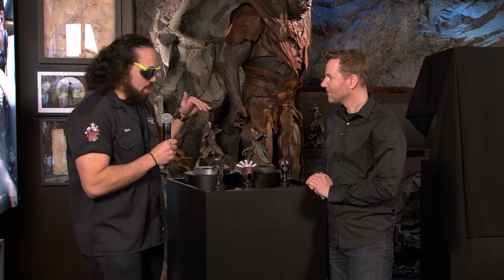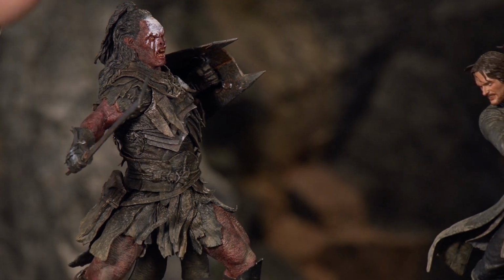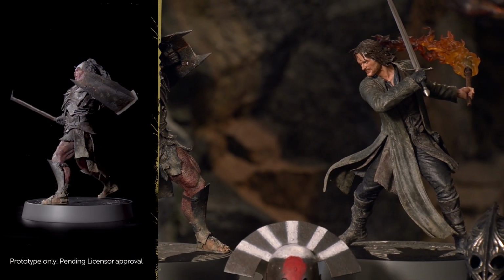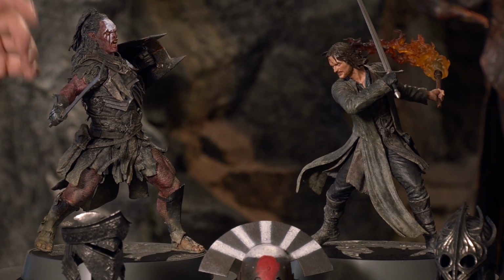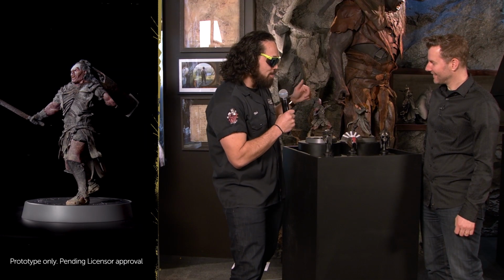I guess we'll start with Lurtz. Those who know me know that I'm a man of action, and that's the kind of art direction I bring to the Figures of Fandom range. And nothing screams more that I am a brute than an orc who picks up a shield and uses it as a ranged weapon. So I've captured him here in the moment, loading up his shoulder, just about to throw the shield and impale Aragorn against the tree.